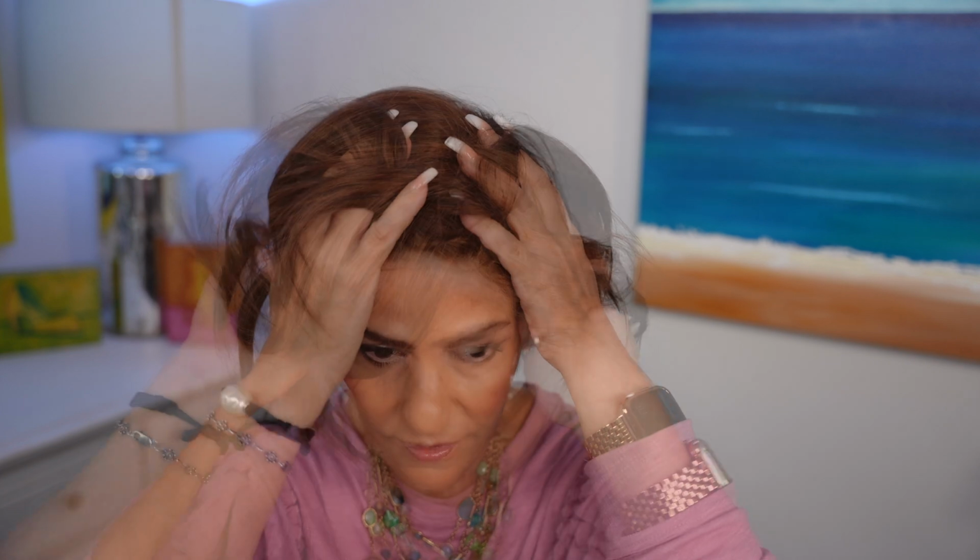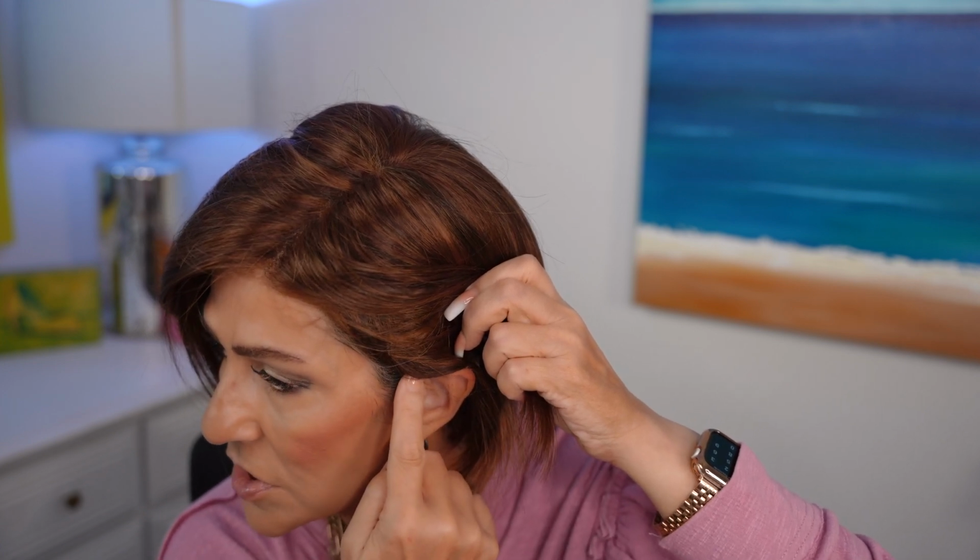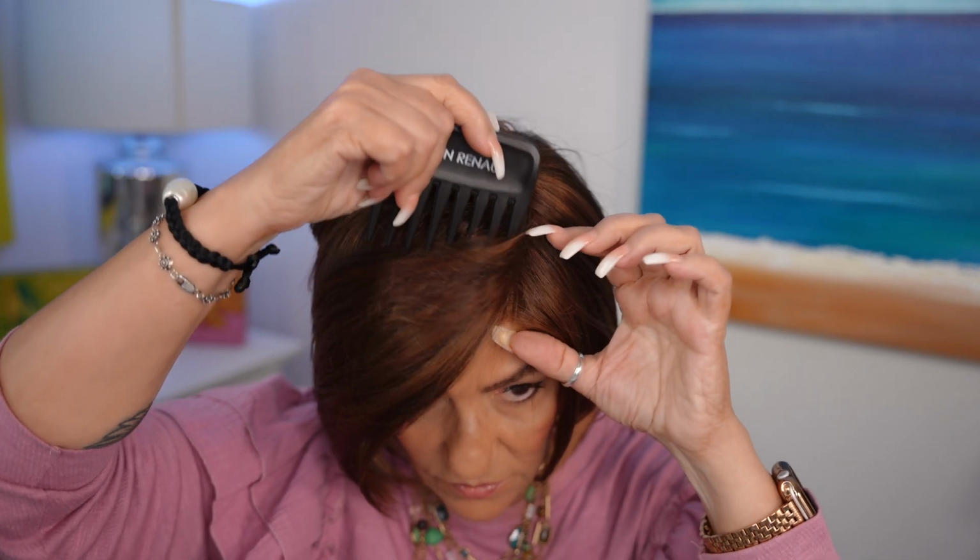I have a 21.5-inch circumference. I'm wearing a wig grip. I would say that it fits pretty much a true average, but I wouldn't go above that. Let's take a look. I've got good coverage. My ear to ear is 11.5, and there's the ear tab. Really cute style.